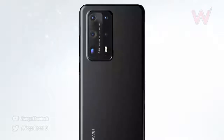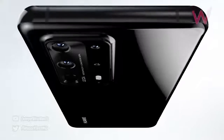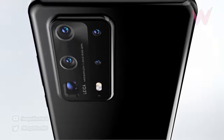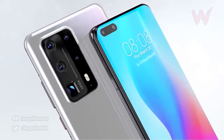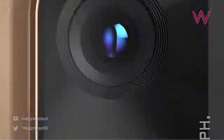The HUAWEI P40 Premium Edition and the P40 Pro are similar in design, but the Premium Edition has an extra camera on the rear. Considering we've got so much information now, I'm going to run through the specs of all of the models to help you guys decide which is best for you. We'll start with the HUAWEI P40 Pro Premium Edition, the most expensive version.